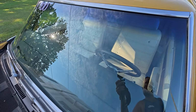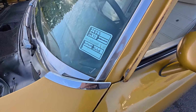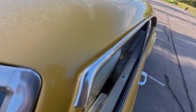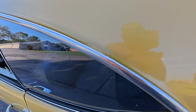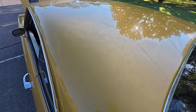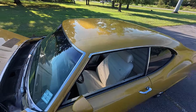Front windshield. Chip here in the middle. Chips right here along the pillar where the drip rail starts, where the chrome's supposed to be. And you get a little bit of wavy dings on that chrome trim. Cracking the paint there. Made it around the outside.